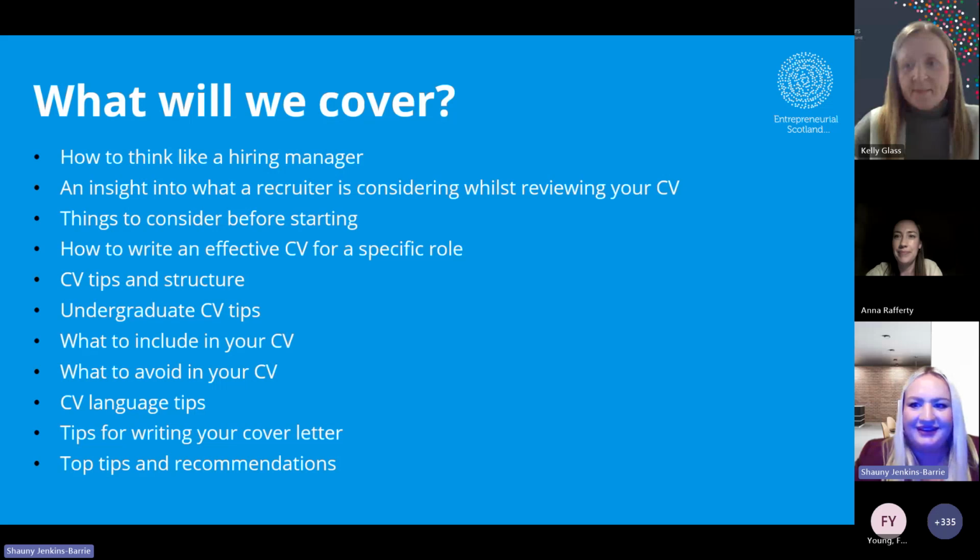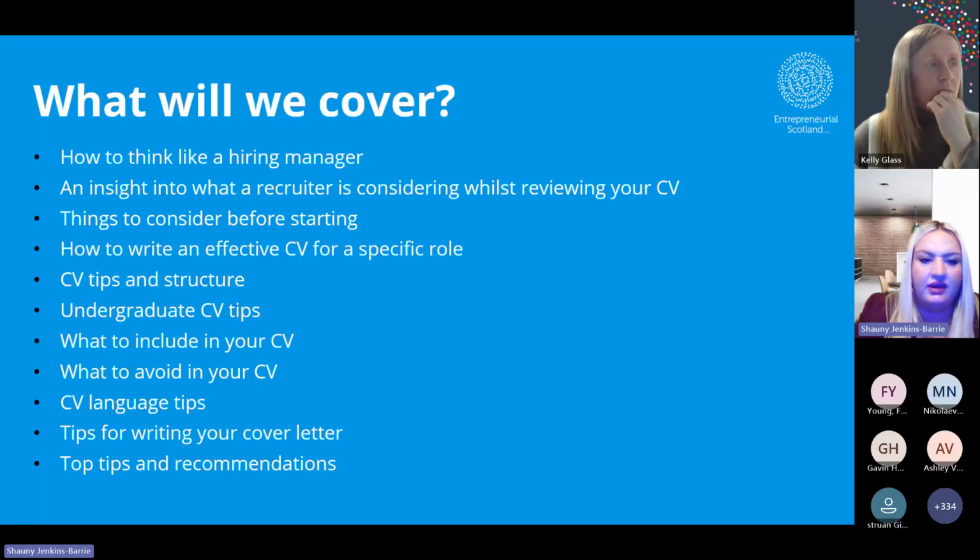Yeah, perfect. So we'll just start from an overview of what we'll cover. First, how to think like a hiring manager, to get an insight into what a recruiter or hiring manager will be considering when they're reviewing your CV and cover letter, and what information is important to them. Then things to consider before you start, what you should do, how you should prepare, and how you can write an effective CV for a specific role. This bit's really important: tailoring your CV and your cover letter, not just pushing the same one out to multiple roles, including your CV.